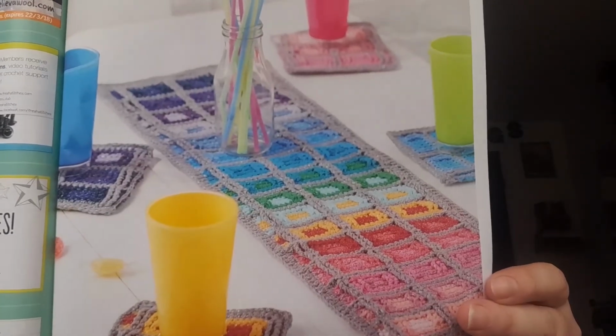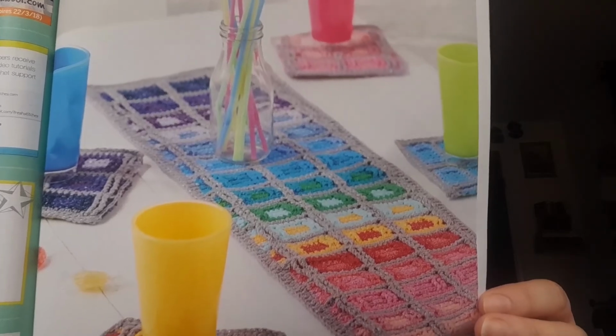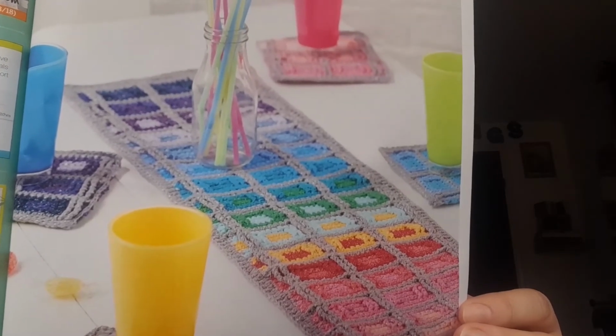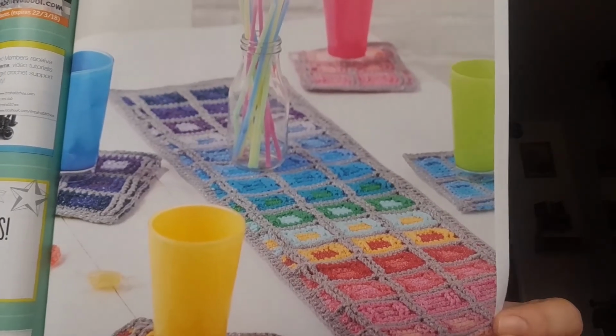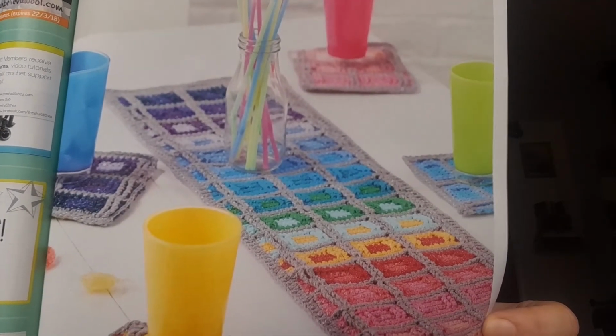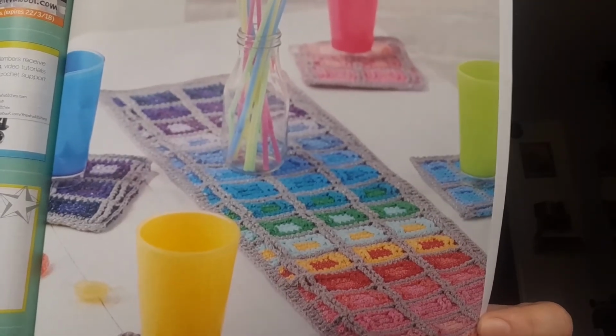and one last pattern, which is called Top Table. Give everyone their own favourite colour coasters with this rainbow table set by Sarah Huntington. They're saying it's a little bit tricky with a 2 out of 3 difficulty. A DK weight yarn has been used and a 4.5mm hook. They've used Scapier's Twinkle, 75% cotton, 25% polyester, 50 grams and 130 meters.